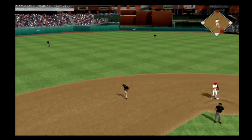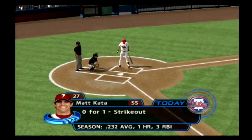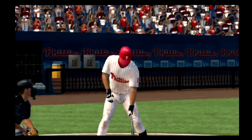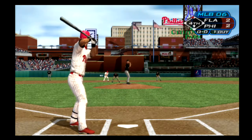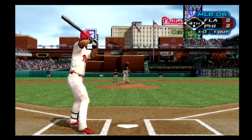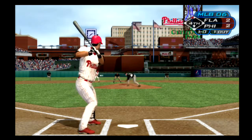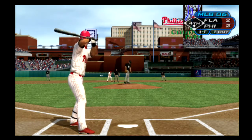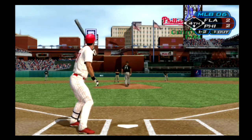Hit on the ground to shortstop. Throws in time, and that's out number one. Matt Cato will have another go. He struck out looking his last time. Ball one. Well, I think that batter just got a gift right there to begin the at-bat. Here's a changeup that's right there, 1-1. Swing and a miss, and it's a ball and two strikes here.